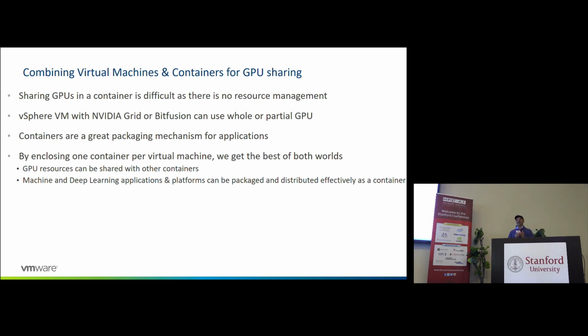VM technology has been developed over the past 20 years. You're able to get pieces of hardware, be able to share hardware. In the case of container technology, you're not able to do the resource management. If you have a container host and multiple containers running, there's nobody stopping the containers from stepping on each other. Whereas if you run the container in a virtual machine, you're able to define what resources that container will get. And from a container standpoint, it has great advantages in that the entire app is packaged as a file. So you take the best of containers and the best of VMs and join them together, so you get the best of both worlds.